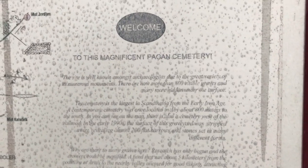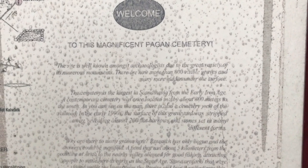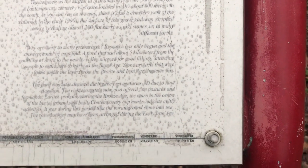Welcome to this magnificent pagan cemetery. The site is well known amongst archaeologists due to the great variety of its numerous monuments. There are now more than 800 visible graves and many more hidden under the surface. The cemetery is the largest in Scandinavia from the early Iron Age. A contemporary cemetery was once located in Åby, about 800 meters to the south.